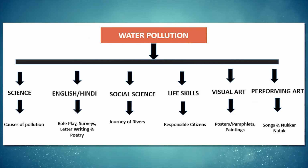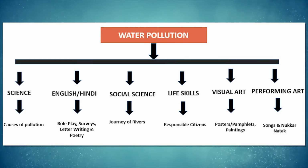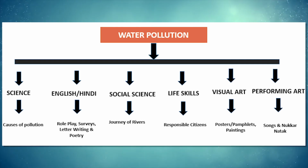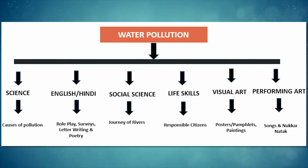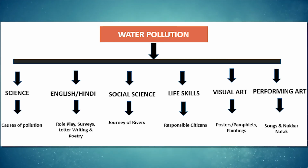So what we can see here is that this entire project becomes cross-curricular. Learners learn about the journey of the river, which is a topic from social science, causes of its pollution, which is science. They make posters, pamphlets, paintings, write songs and poetry, do role play. This is all art, music, theatre, and language. They also conduct surveys and write a letter. Again, this is language. We can see that the subject boundaries get completely dissolved.